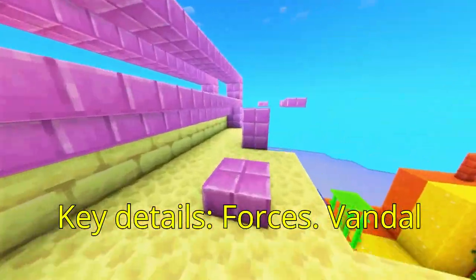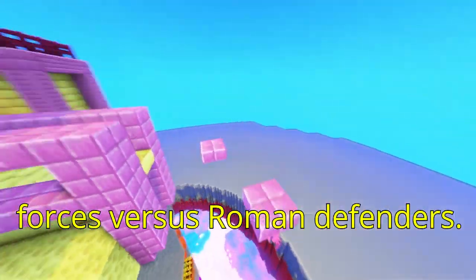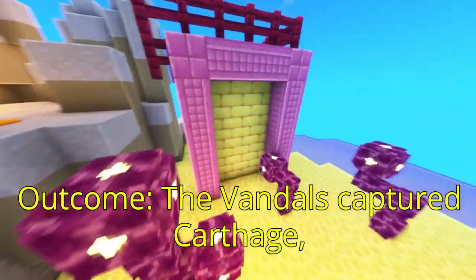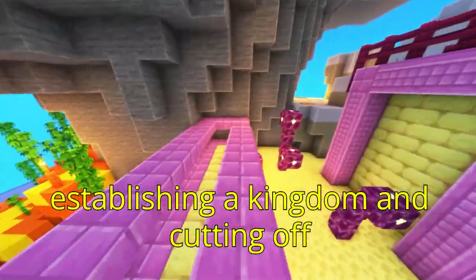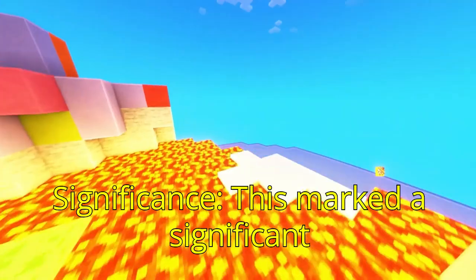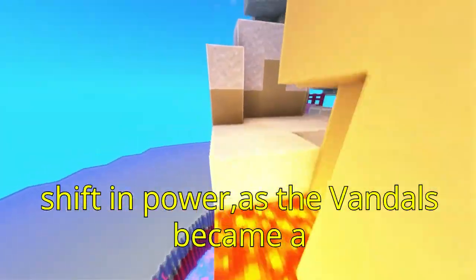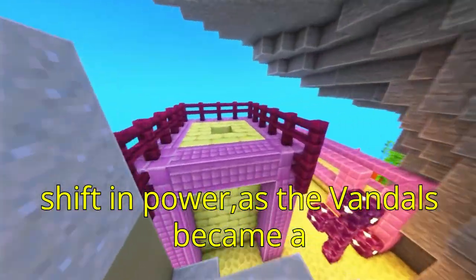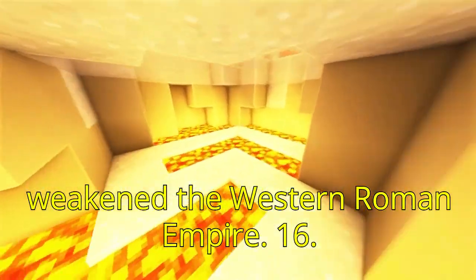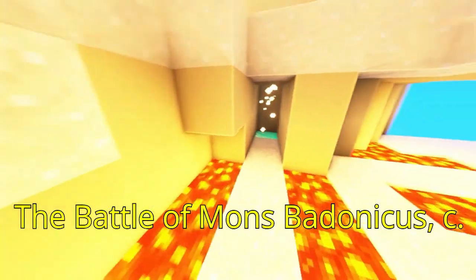Key details. Forces. Vandal forces versus Roman defenders. Outcome. The Vandals captured Carthage, establishing a kingdom and cutting off vital grain supplies to Rome. Significance. This marked a significant shift in power, as the Vandals became a dominant maritime force and further weakened the Western Roman Empire. 16. The Battle of Mons Badonicus, c.